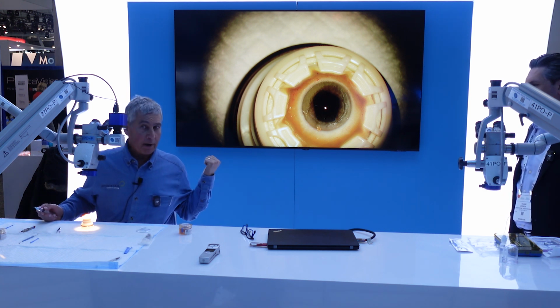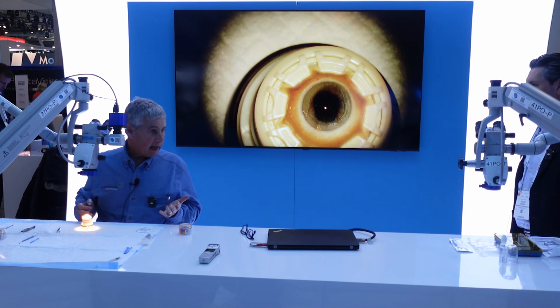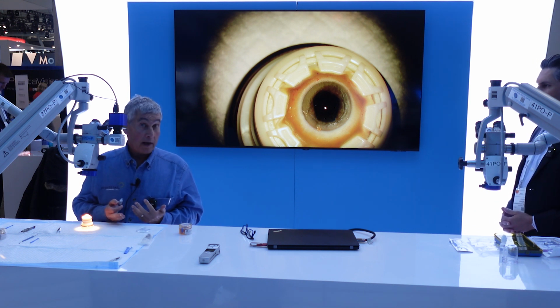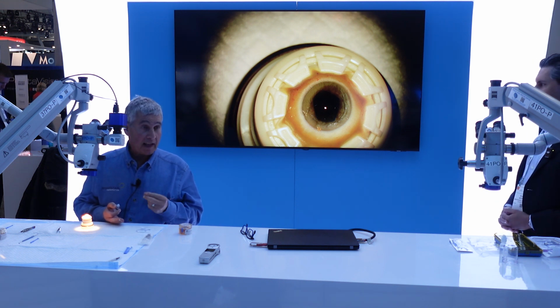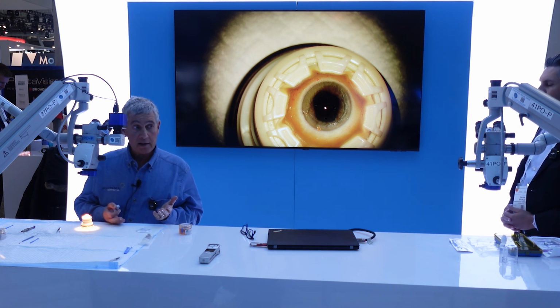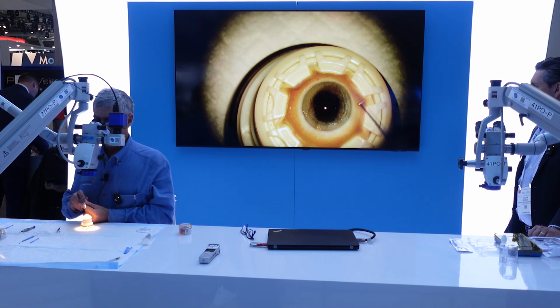So that's not round, is it? So there's some little folds, there's some crinkles. Your intuition may make you reach for all sorts of things. What I'm going to say absolutely don't do is take that Weck-Cel sponge and try to drag it. You can probably tear it with a Weck-Cel sponge, although Descemet's is actually quite resistant. But it unfolds very easily, as you'll see with BSS.